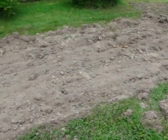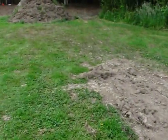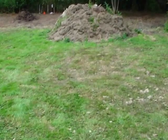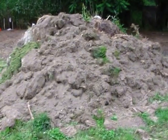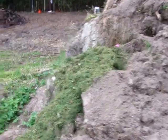But yeah, this is going to be for berries. I'm going to plant a couple of berry rows in here. Probably just get some berries back here. And then here's our dirt pile and weeds and stuff we put on here. And then water this down really good, and put some black plastic over it.